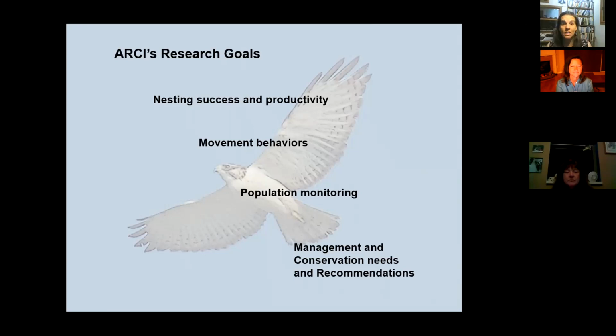We have been researching short-tailed hawks since 1998. Projects simply on nest success and productivity. How are they moving throughout Florida? Trying to get a handle on the population size. And then all of this information is gathered to make management and conservation recommendations.